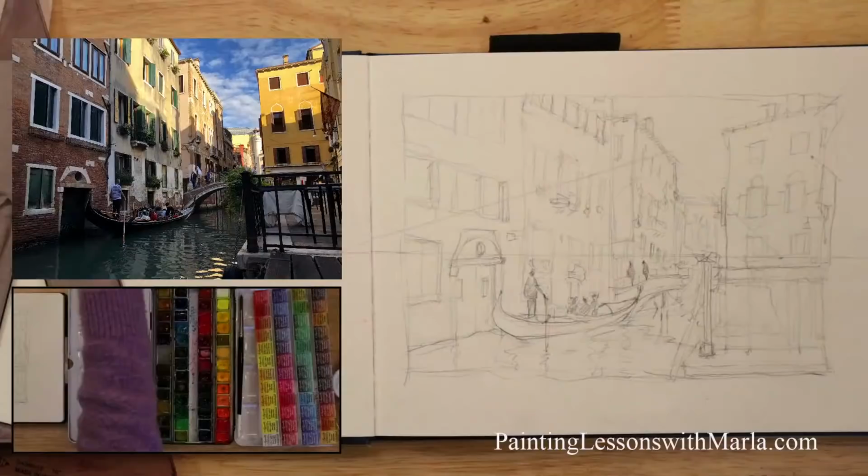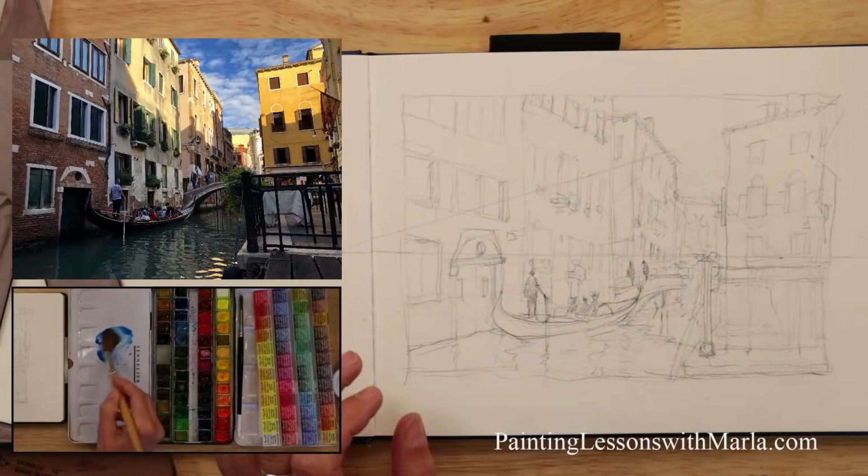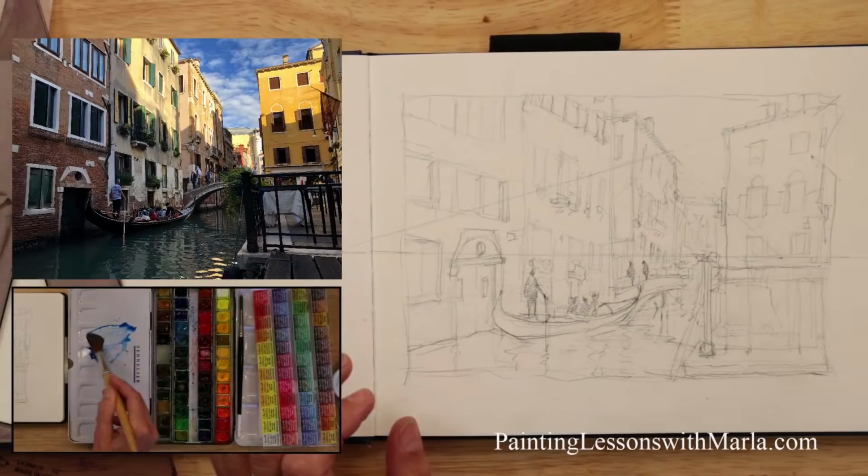So, Marla, a quick question. For the next pastel demo, would you be willing to paint a water lily scene? Maybe jumping off a little Monet there. I would be willing to paint that. I'm not going to commit to painting it next time.